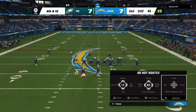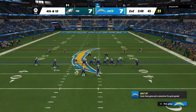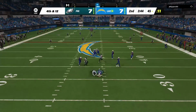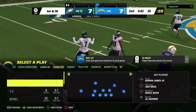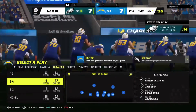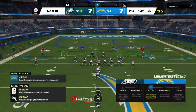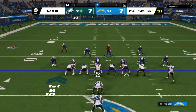And they'll send the slot in motion left. They snap it to Herbert. And he's brought down. Can't do anything with a football. It's a sack and a turnover on downs. A surprising move to go for it, and predictably, at least somewhat predictably, it doesn't pay off. And that will force a turnover on downs.